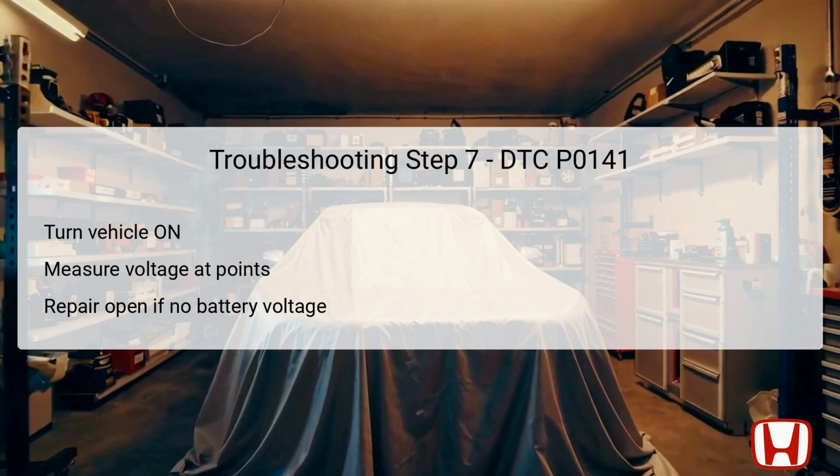The seventh step involves a final verification process by assessing the voltage levels in the IG1 ACG wire. Start by turning the ignition to the on mode without starting the engine. You'll measure the voltage present between test points 1 and 2 with the secondary HO2S 4-pin connector and PCM connector A still disconnected. The measurement should detect battery voltage between the specified points.